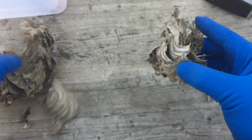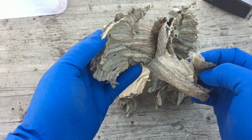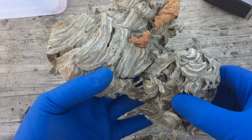There's no sample of the leftover wasps that were in here because no comb was ever formed. Or maybe if there was comb in here, it was taken out by animals. You never know. But it looks like it just never formed. So it's a good example and a good specimen of a very early forming nest that was stopped in the middle of the formation of the nest.